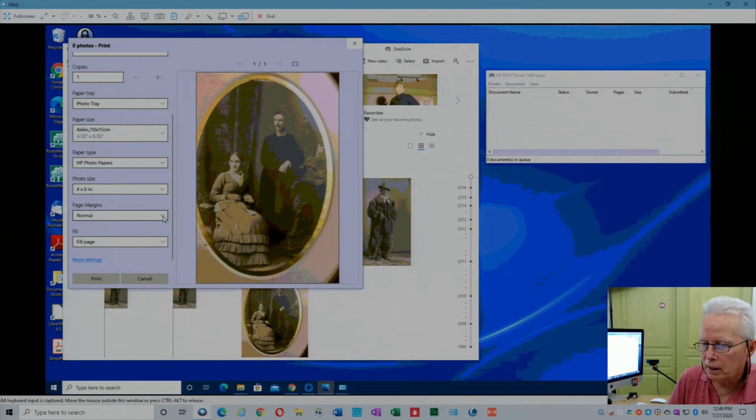Then we have page margins, set for normal or uniform. Now, notice as we look at this, see this kind of gray area out here? It looks like the boundary of the paper is actually wider than the image, wider than the photo. So I don't think this is going to be our solution, but I'm going to click on uniform just to see what happens. That didn't appear to change anything. I'm going to go back to normal.